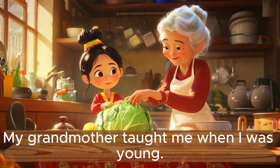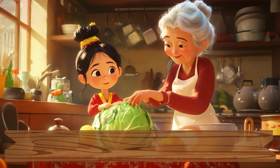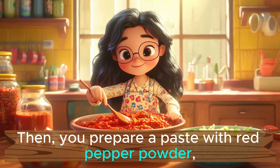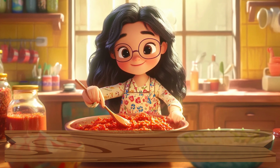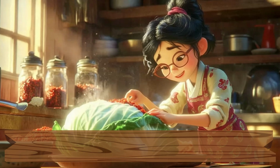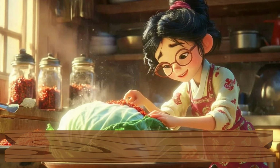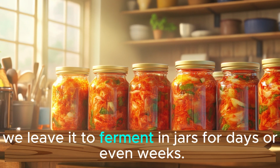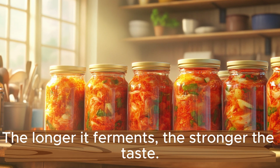My grandmother taught me when I was young. First, you need fresh cabbage. You soak it in salty water for a few hours. Then you prepare a paste with red pepper powder, garlic, ginger, and fish sauce. Sometimes we add shredded radish or green onions. After mixing everything together, we spread the paste on each cabbage leaf. Finally, we leave it to ferment in jars for days or even weeks. The longer it ferments, the stronger the taste.